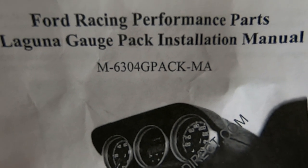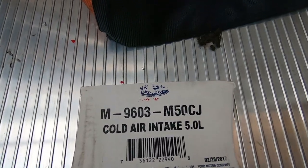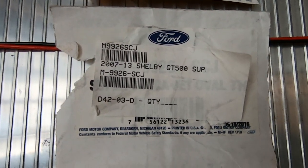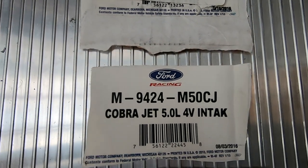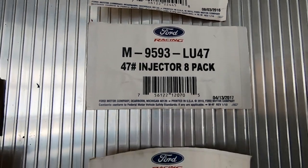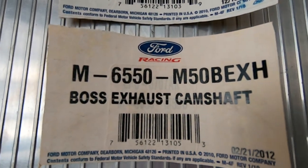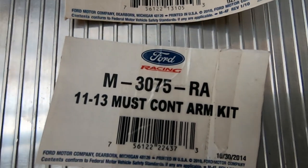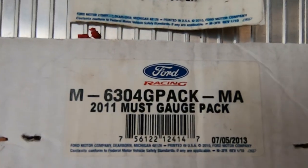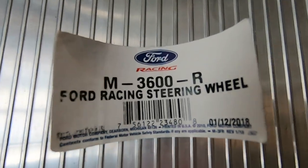I mean, you obviously already know what it is, but just humor me for a little while. All right, start with the cold air intake, the Cobra Jet that is. Move on down to the super oval Cobra Jet throttle body. Cobra Jet intake. 47 pound. Camshafts, 13 millimeters of lift on both. Control arms. Adapters. And a gauge pack. Starting on stage three, you know what? Forget it. Here's the car.